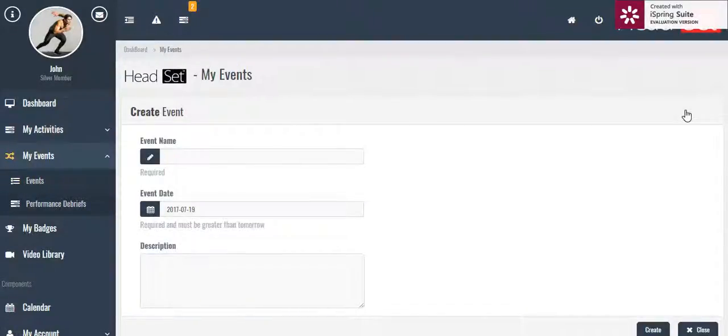So if you hit that red button, it will ask you for your event name. So you type out what game or competition you have. It then has the event. So based on your calendar, you search what day your event is. So when is your competition or game this week? Put the date down. And then if you want to, put a little description.